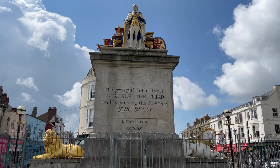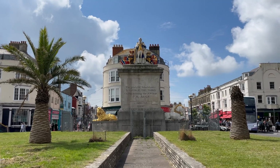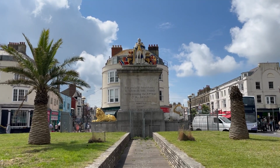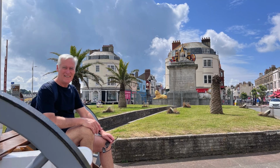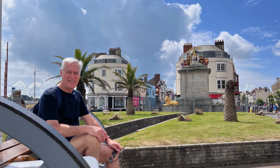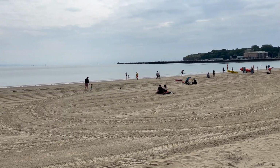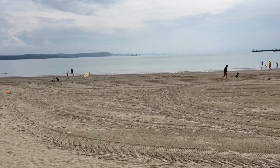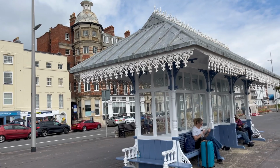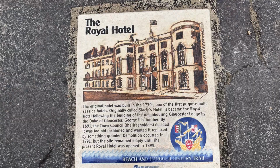Prominently located on the esplanade, overlooking Weymouth Bay, the statue of King George III was erected in 1809 to commemorate King George III's Golden Jubilee, marking the 50th year of his reign. He frequently visited the town with his family beginning in the late 18th century, seeking the health benefits of sea bathing. King George III was instrumental in popularizing Weymouth as a seaside resort.